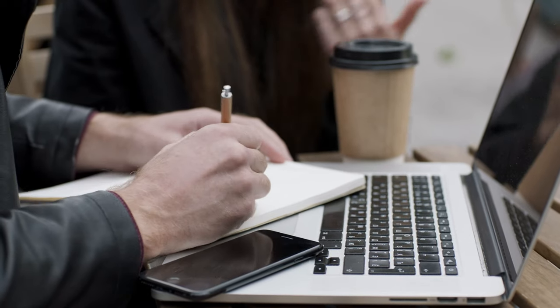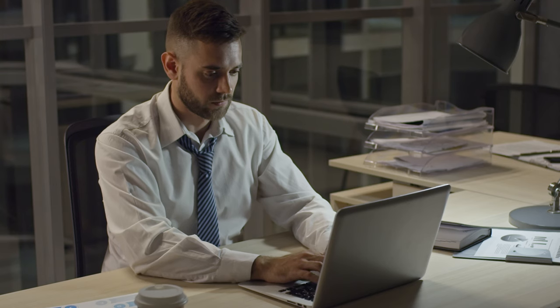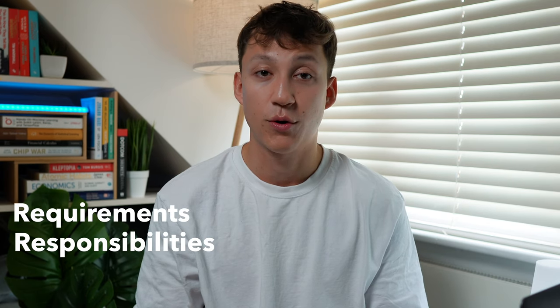Sometimes we spam apply to jobs without thoroughly reading their requirements or responsibilities. I've done this in the past, and it's not necessarily a bad thing. It's just you're trying to get your foot in the door. However, if you are offered an interview at a company, you must thoroughly review the responsibilities and requirements section.